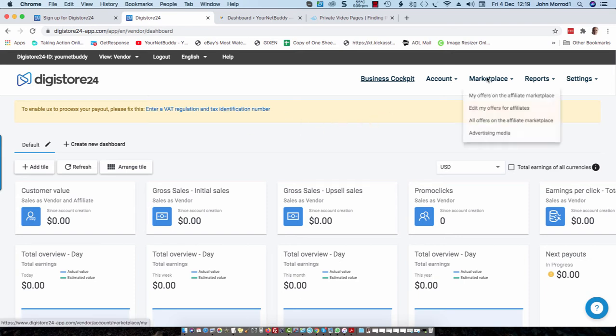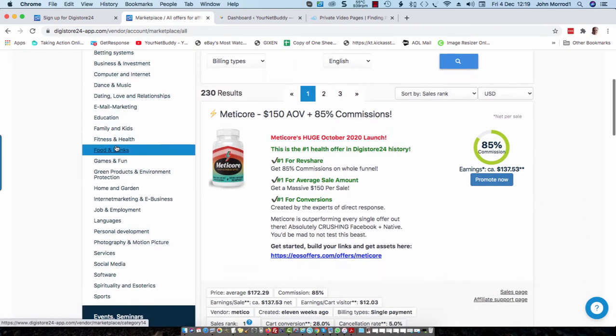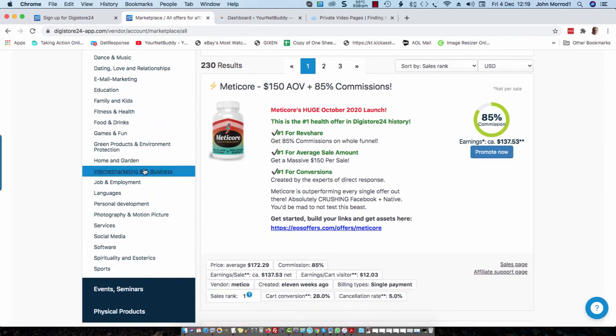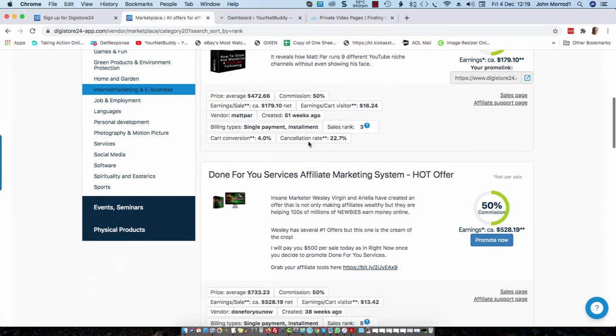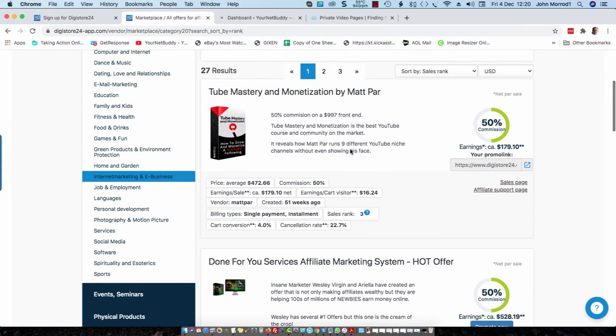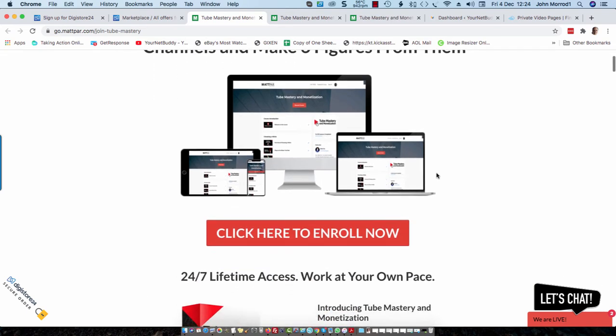So if we go up to the marketplace, click on all offers on the affiliate platform, and then you can start scrolling down to any category that you're interested in. Now, personally, I'm interested in the internet marketing space. So let's click on internet marketing and e-business, and then you just scroll through the products. You can click on if you want to have a look at the sales page, say you were interested in this one, for example, you can have a look at the sales page here. And this is the sales page that all your future customers will see when you start to promote it.